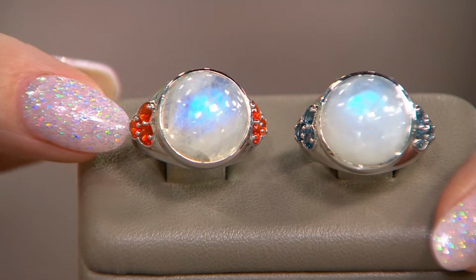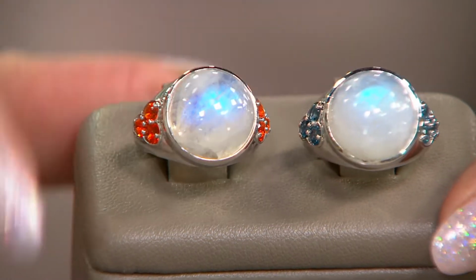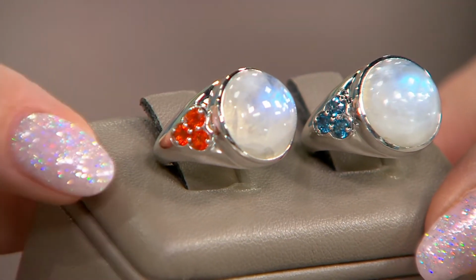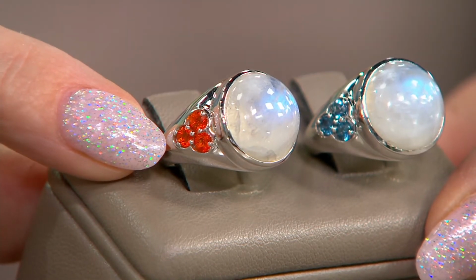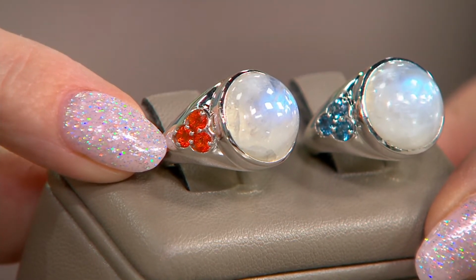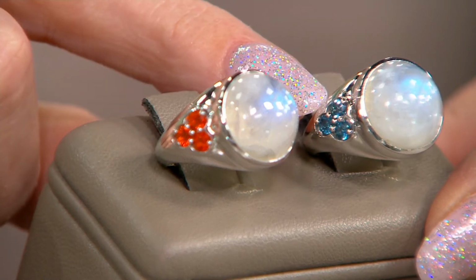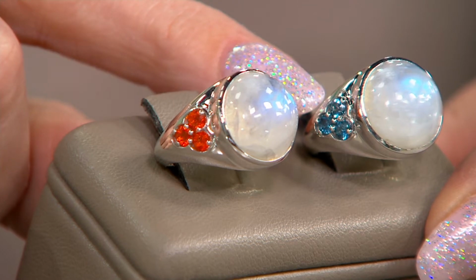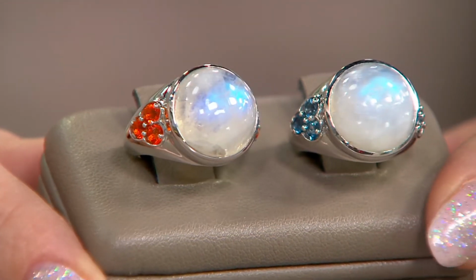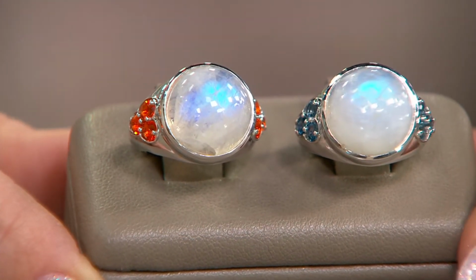And you've got two choices of side stone here. See those stones? I'm going to turn it to an angle and show you. One choice is called fire opal, and you've got 30 points of fire opal here. And then the other choice is called the London Blue Topaz, and you have a half carat of London Blue Topaz there. Now, the Rainbow Moonstone in the center, that's 9½ carats worth of stone.